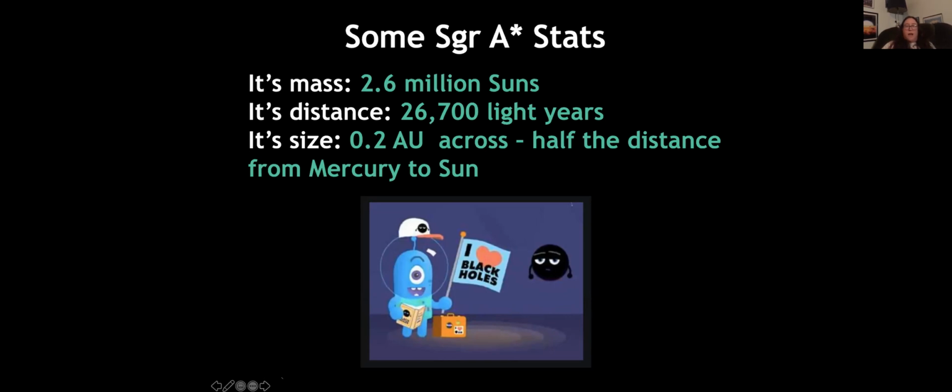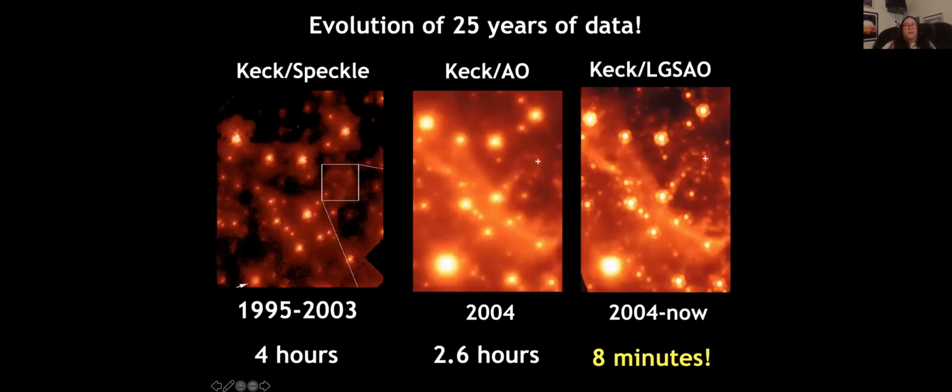But that didn't stop us studying it. So this is kind of cool. This is showing us the changes in the data that we've been collecting of this little star cluster. So when I was doing the work, 95 to about 2003, we weren't using adaptive optics. The Keck telescope didn't have an AO system on it yet. Andrea was very clever, and she used something called speckle imaging. She used to call it, actually she even called it, poor man's speckle, and you can probably call it poor man's adaptive optics.